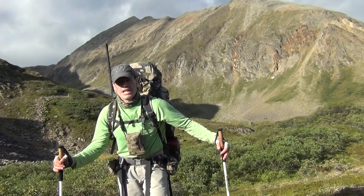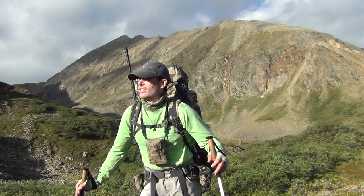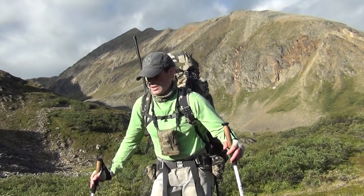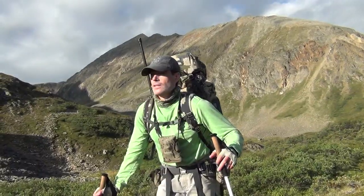Sun's up. Had a little rain last night, but we've been really lucky on the weather. So we're moving over into a drainage that the guys have seen rams in lots of times in the past. We've got our fingers crossed, but it's opening morning. If we see something today, we should be able to shoot it. So game on.